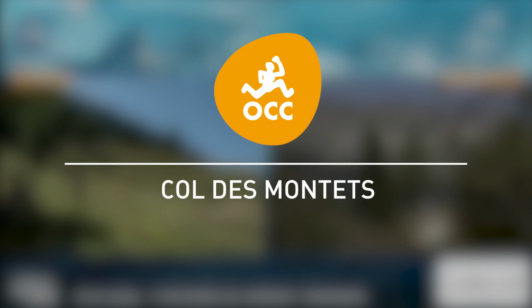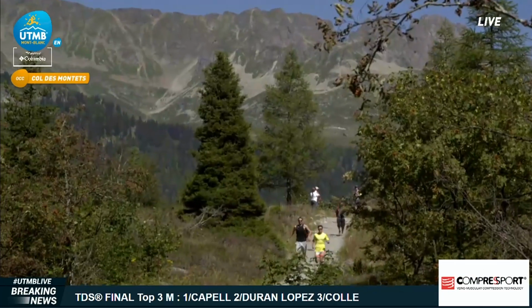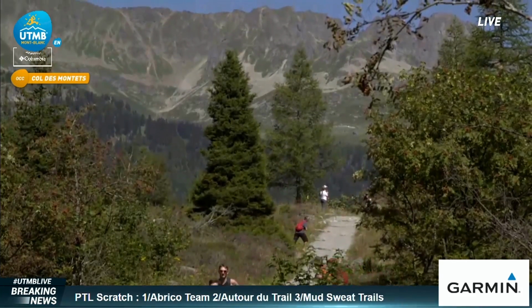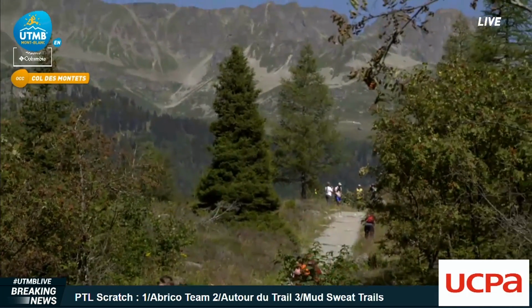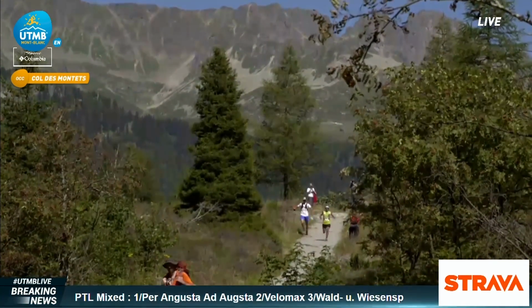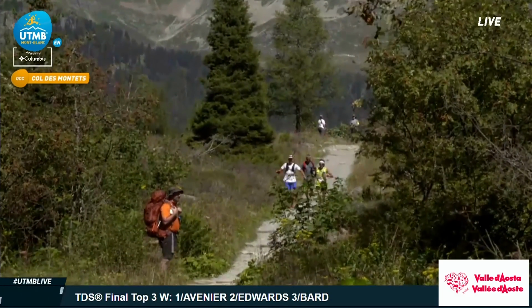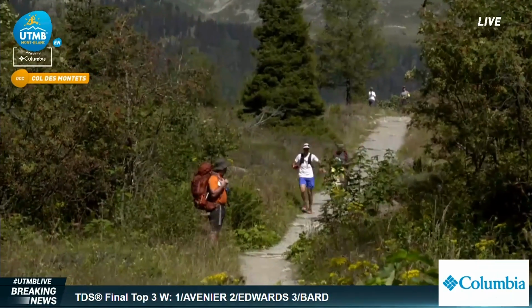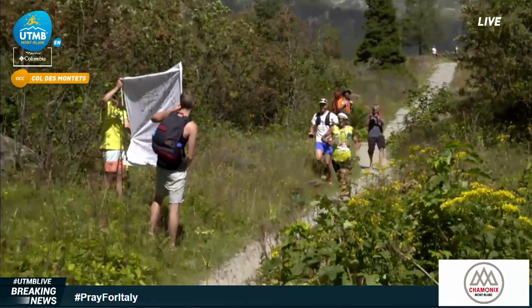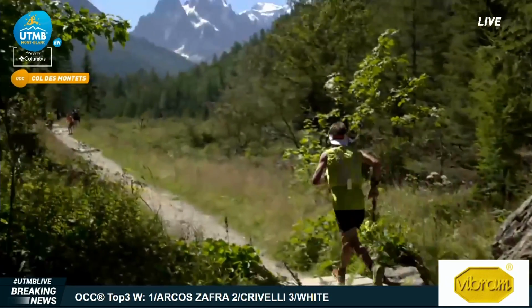And on the right-hand side now, we're seeing the first runner coming through. That is, I think, support crew, and there's the cameraman running back. So that is the very distinctive figure of Xavier Thévenard coming through here in first place, arriving at the Col de Monte. He's got the hammer down. There's no question about it. He's running fast, leaning into the turns. He's running at such a high speed. His legs are just fully engaged.